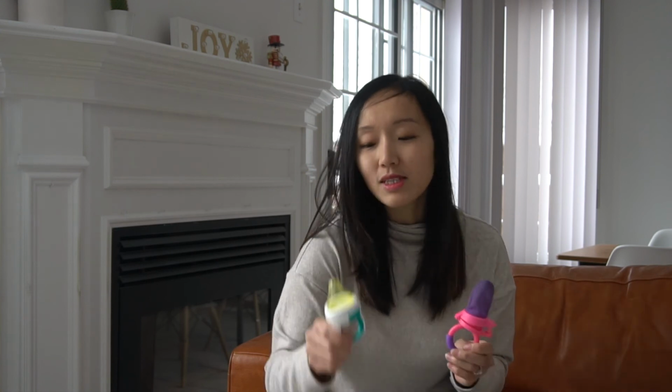I recently used this to introduce fresh blueberries to my baby without pureeing them. I just cut up the blueberries and placed them all in here. With the mesh, she can now suck the juices through. Whereas if you use this one, it's a little bit harder, you've got to press it down and all of that. So I find that the mesh is useful for whole fruits or even sliced up fruits and veggies.